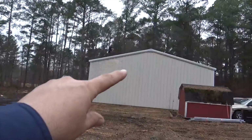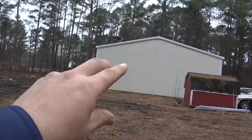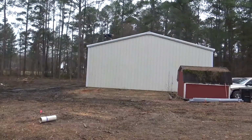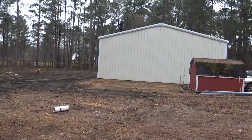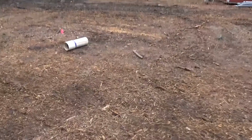So we're gonna be bringing the solar down the side here to a wiring trough with three disconnects. There'll be 42 modules, 10.8 kilowatts on the SolarC inverter, and six panels, 1800 watts, on the air conditioner. And so I'll be trenching from here to the house.